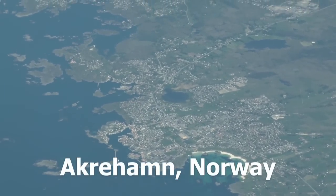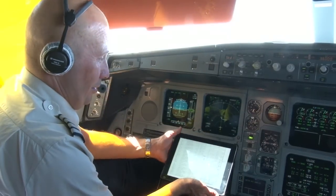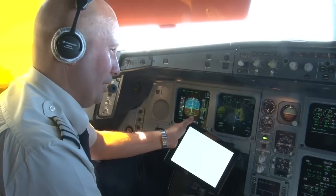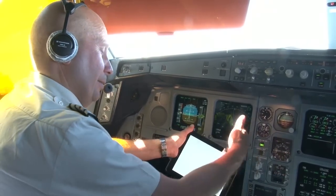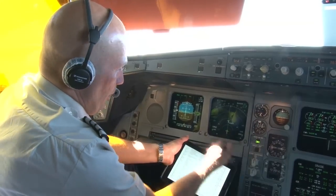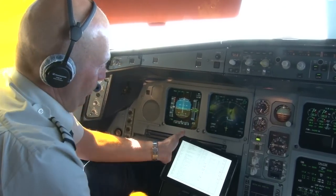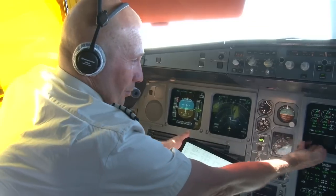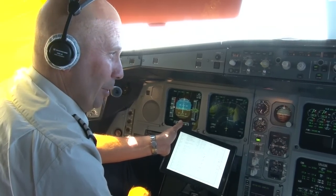We have now been flying for 3 hours since the takeoff. We have passed Iceland. The flight is progressing really, really nice. On the displays here, we can see that we are approaching 30 west on 36,000 feet. And no problems with this plane. It's a very reliable machine.